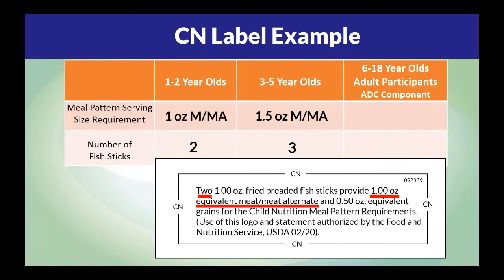Finally, 6 to 18-year-olds and adult participants who participate in the adult daycare component require 2 ounces of meat alternate. Therefore, you must serve each 4 fish sticks to provide that 2 ounces of meat. And with serving these amounts, this also meets the grains requirement for each age group. When using a PFS, or a product formulation statement, you follow the same process to determine how much to serve to each participant in each age group.